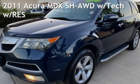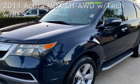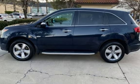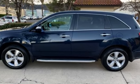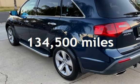Presenting a pre-owned 2011 Acura MDX. This four-door SUV has a six-cylinder, 3.7-liter V6 engine, with all-wheel drive, and an automatic transmission. This Acura has less than 135,000 miles on the odometer.